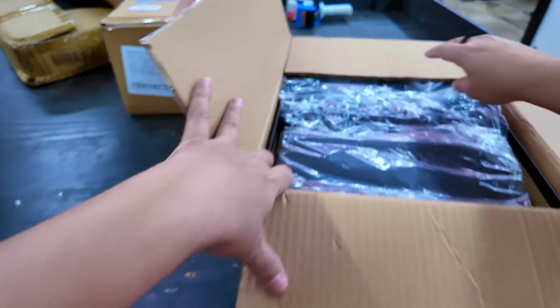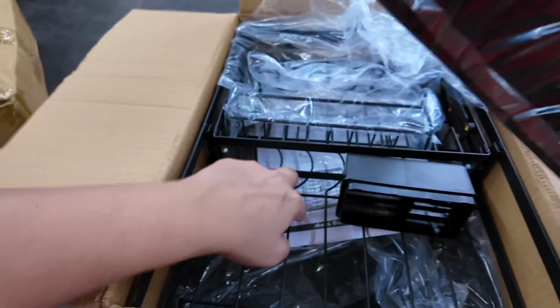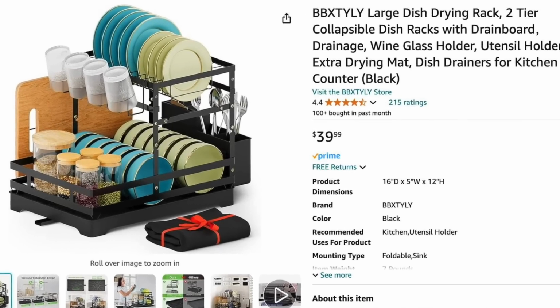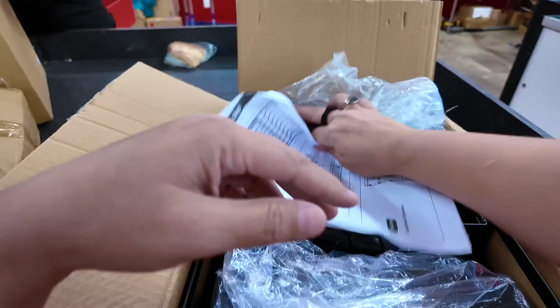I used to sell a lot of dish racks on my page, but they haven't been selling as well lately. However, the 2-tier dish drying racks are always selling really well. So when I saw this one worth $40, I went ahead and got it, and I ended up selling it for $15 on my page.